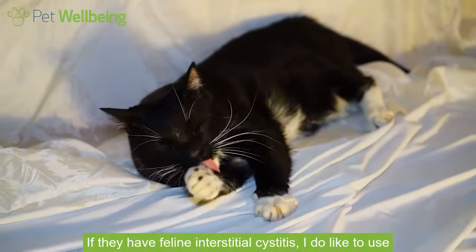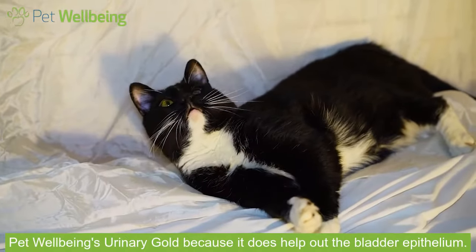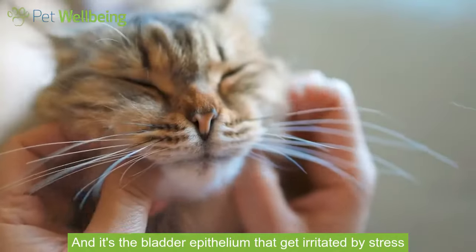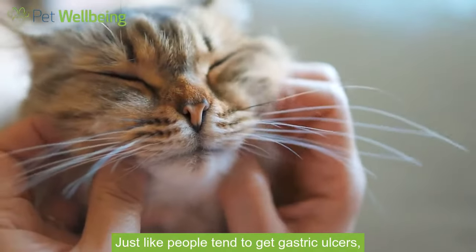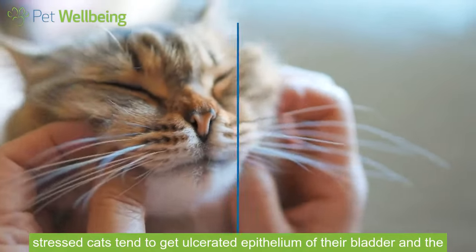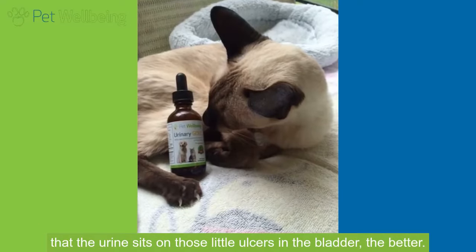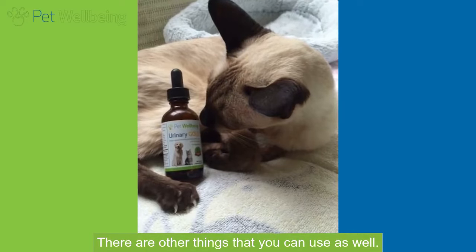As an integrative practitioner, I use many different things to treat these cats who have lower urinary tract disease. If they have feline interstitial cystitis, I do like to use Pet Wellbeing's Urinary Gold because it does help out the bladder epithelium. And it's the bladder epithelium that gets irritated by stress in the cat. Just like people tend to get gastric ulcers, stressed cats tend to get ulcerated epithelium of their bladder. And the Urinary Gold is going to help that. It also promotes urination, and the less time that the urine sits on those little ulcers in the bladder, the better.